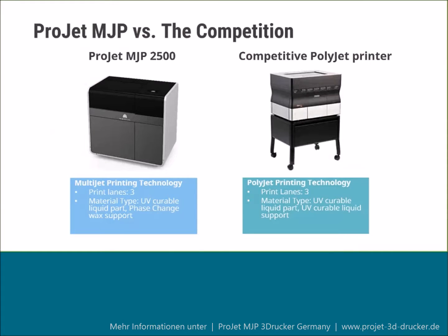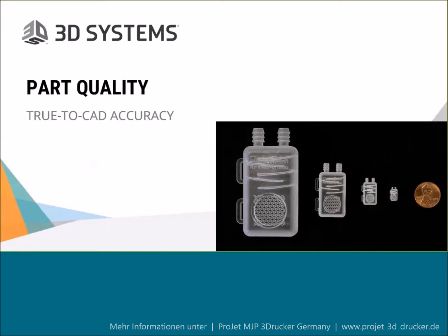So now we're going to talk a little bit more specifically about why those 3 key elements we mentioned are so important versus similar technologies. So there are other inkjet printing technologies, and we want to talk in detail about how the ProJet MJP 2500 matches up against those technologies. So first we're going to talk about part quality and true to CAD accuracy.